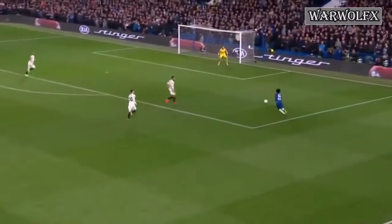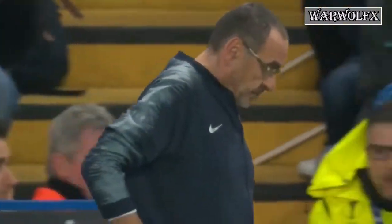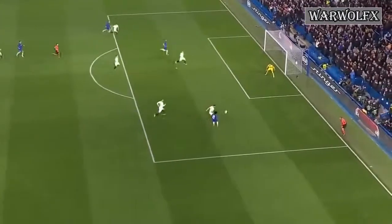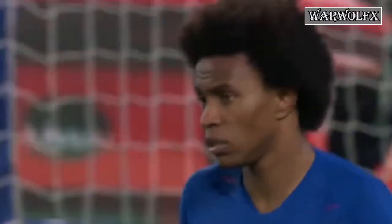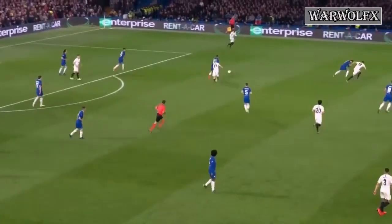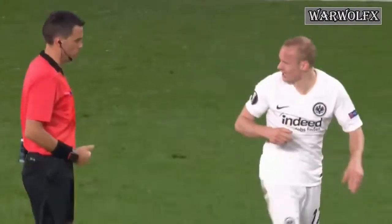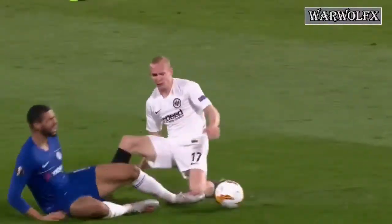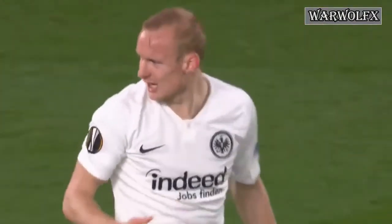Super ball into Willian. This is promising for Chelsea, trying to find Giroud. That's a brilliant ball. If you give David Luiz this time and space, he can hit a killer pass like that. Left to right. Comfortable for Emerson. Chelsea's goal scorer Loftus-Cheek is fouled from behind by Rode, who is on that tightrope of a yellow card. I think Frankfurt have got to be looking at taking him off.